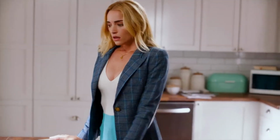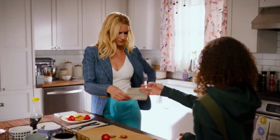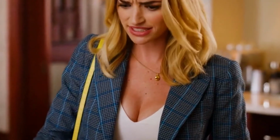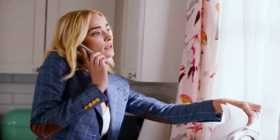Moving up to her top, Georgia is giving us a cleavage moment with a side cutout. This adds sexiness to the outfit, which, as we said before, is one of Georgia's weapons. Topped off with the blazer, including different shades of blue to go with the pants, and adorable elbow patches. In history, elbow patches were used to represent prestige and intelligence.